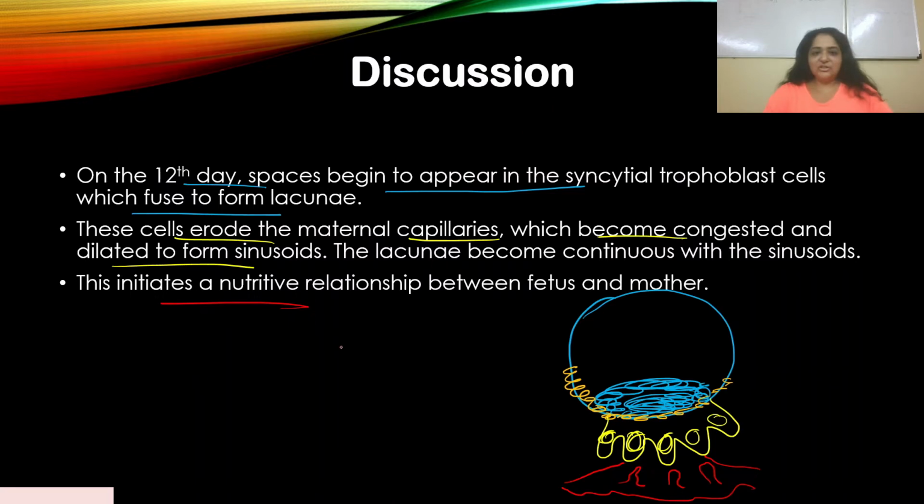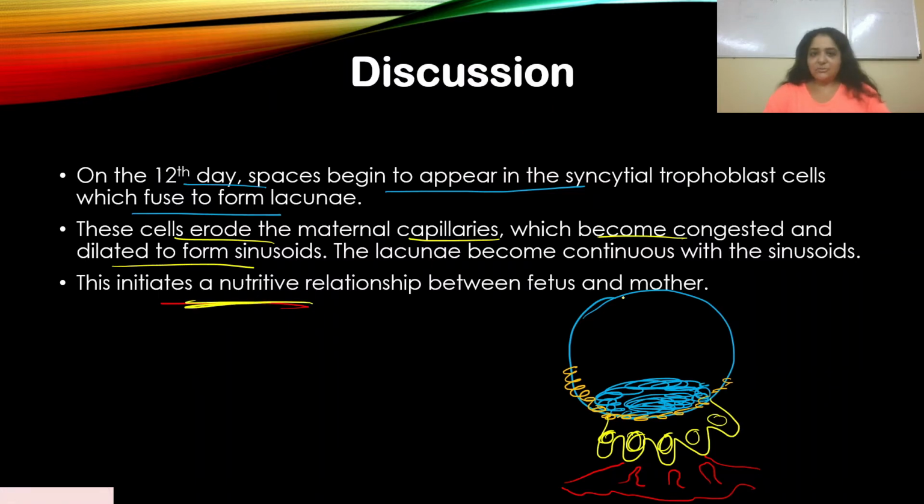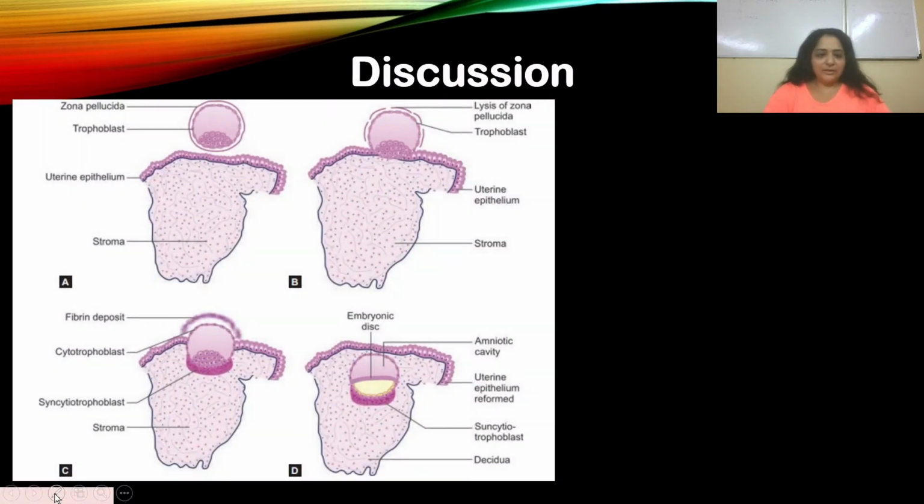So this initiates a nutritive relationship between the fetus and mother. Now this whole process that I've just explained is implantation. I've just explained implantation to you in this particular question. I think I have a diagram. Yeah, I have a diagram also for this.